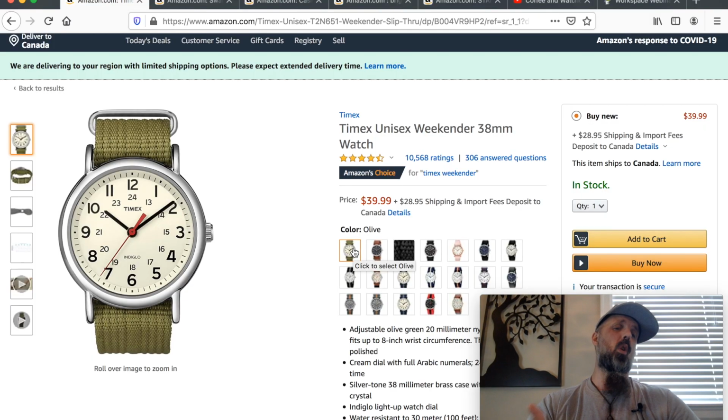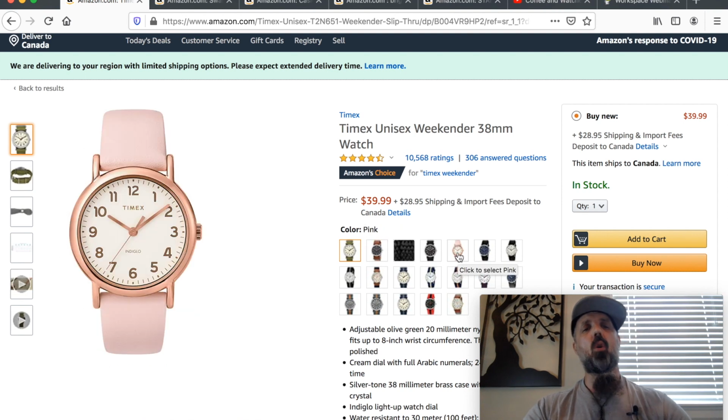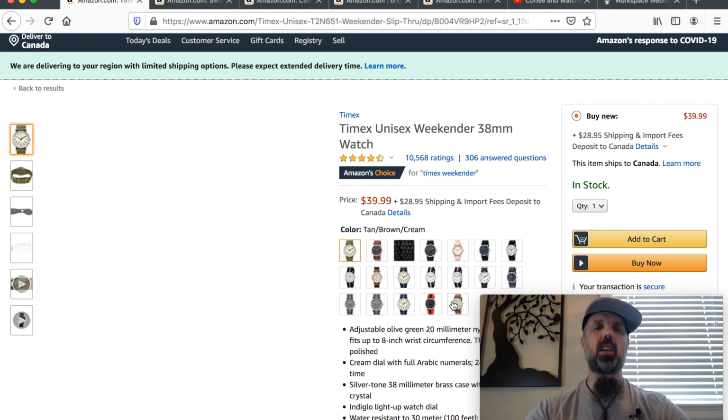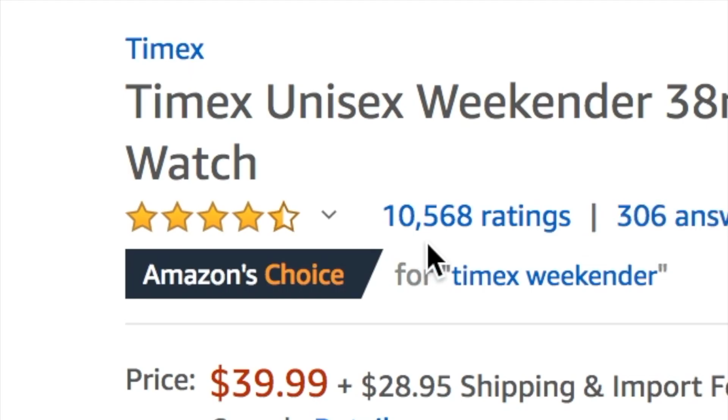We're going to look at the one with the cream dial on a green NATO strap, but it also comes on a brown leather strap, comes on a more feminine kind of pink dial, comes on other colored NATO straps. I mean, whoa, that's funky. Now also, if you take a look, it comes in at over 10,000 here. Over 10,000 4.5-star reviews. That's pretty amazing.